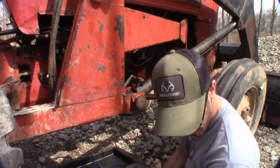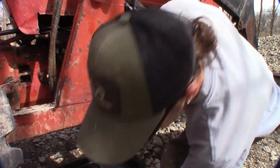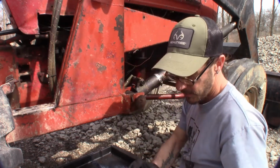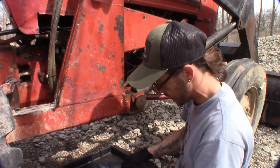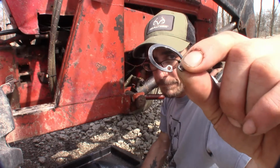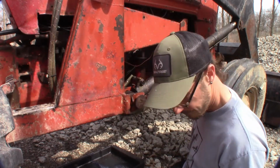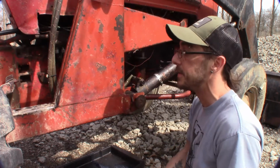Man, how did this thing fail? Got the clip ring out. So this is what happened to my clip ring. Let me take my gloves off so you guys can see this. I don't know if you... It's oblong shape now. Okay. It looks like it blew that O-ring too.